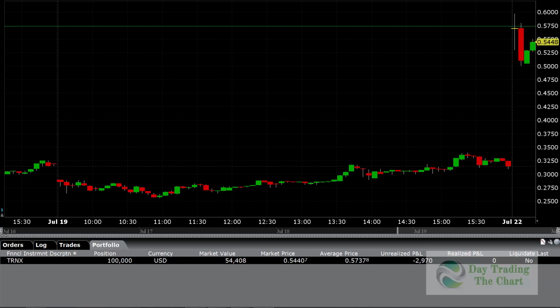I am getting the signal. I've got 2 market master long signals here. It's going to shoot up. It's going to break this high. I'm not sure how high it will go. We'll see what this stock can do.